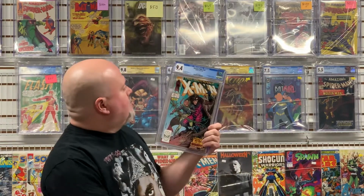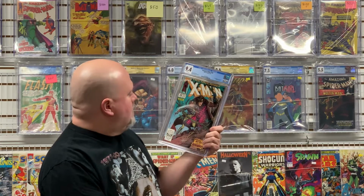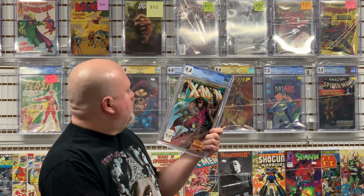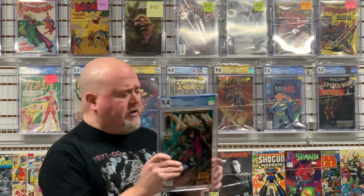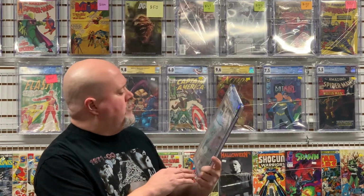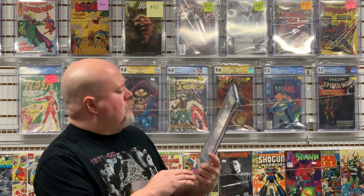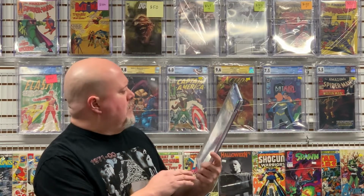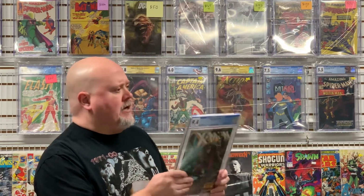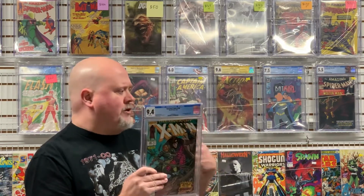Here's an Uncanny X-Men 266, first appearance of Gambit, in a 9.4. I'm happy with this grade too. I wouldn't have been surprised with a 9.2 on this one, or a 9.0 actually. So that's okay with me. A 9.4 is solid. I believe this should make around 200 bucks. I don't have a whole lot in it. A guy brought some stuff in, we traded, and I did pretty good on it.